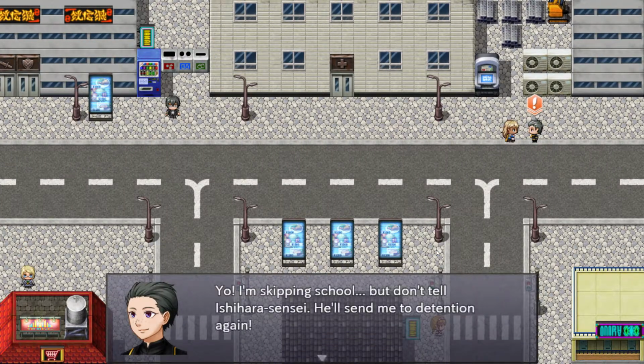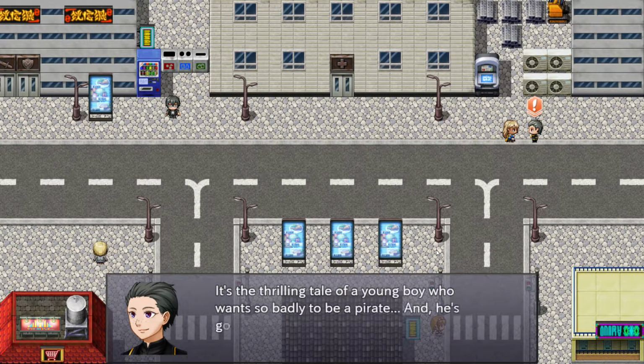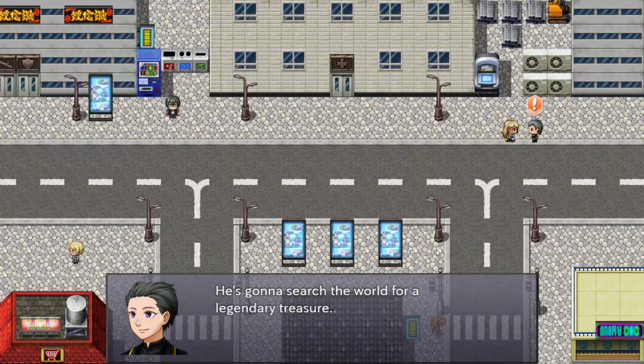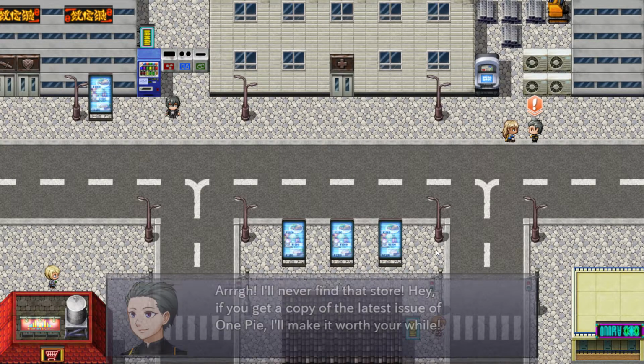Yo, I'm skipping school. Don't tell Ishihara sensei. He'll send me to detention again. Now, where was the convenience store? The new issue of my favorite manga should be out today. It tells the thrilling tale of a young boy who wants so badly to be a pirate. And he's got special cooking powers. He's gonna search the world for legendary treasure, then he's gonna cook it up. Ah, I found the store. Hey, if you get a copy of the latest issue of One Pie, I'll make it worth your while.